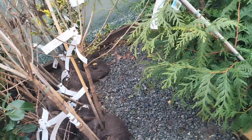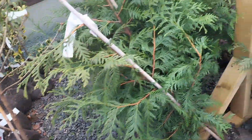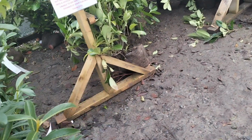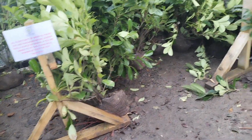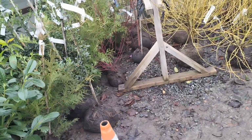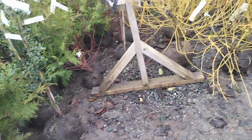Sometimes they lose the labels, and it's just a matter of trying to do some research, or maybe use some of those apps that give you an idea of what plants they are, plant identification apps. Which plant ID apps do you use?